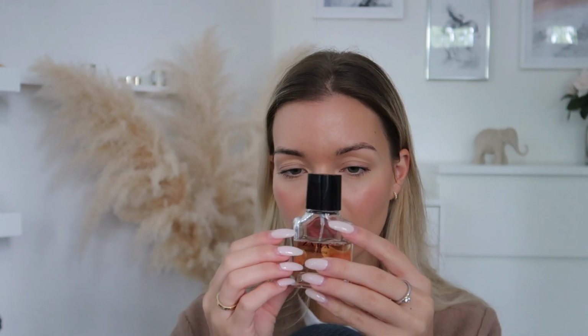Okay, just a few more. Of course I need to include this one because I love these ones from Zara. I have quite a few different scents. The other one of these is actually in my bag because I take that one to work with me every single day.